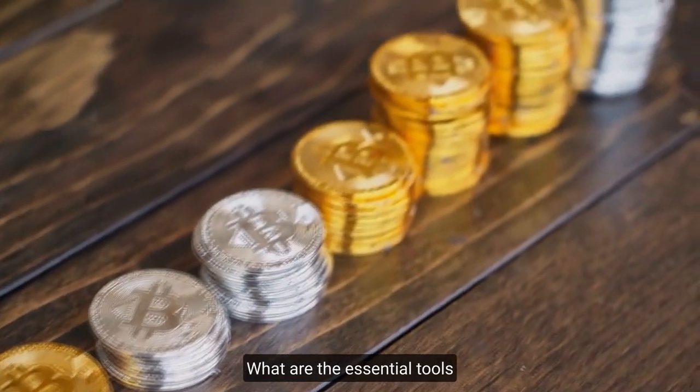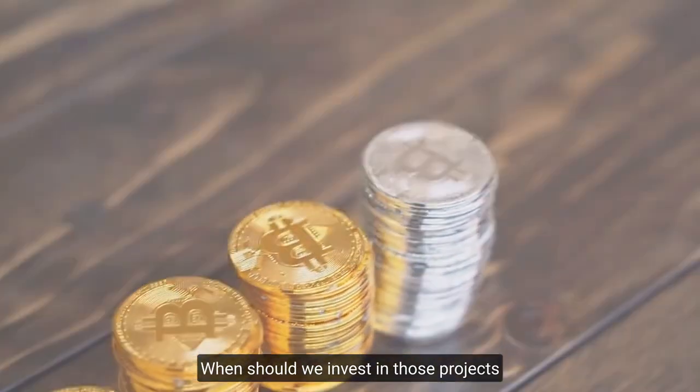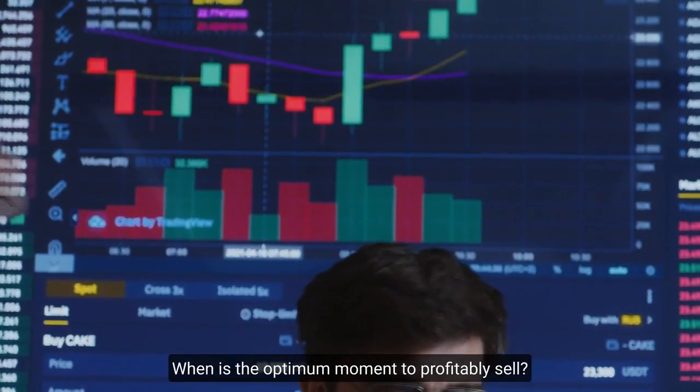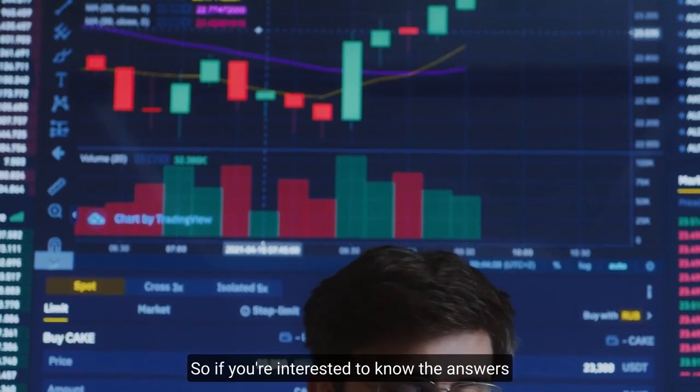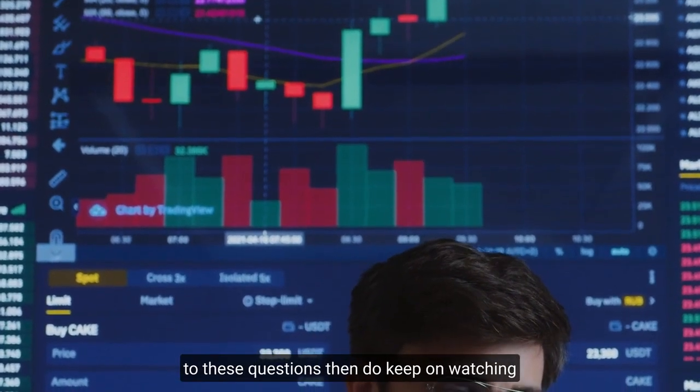What are the essential tools for finding amazing projects? When should we invest in those projects and how do we keep track of them? When is the optimum moment to sell profitably? So if you're interested to know the answers to these questions, then do keep on watching.